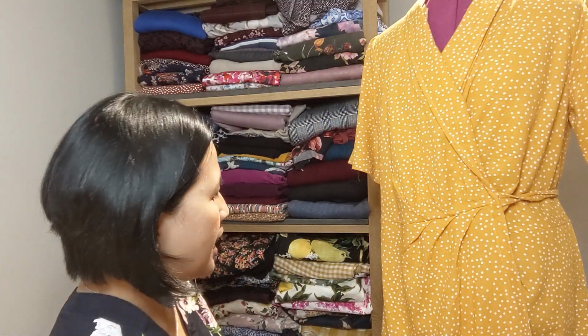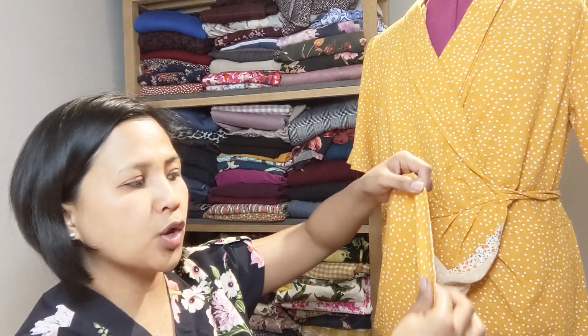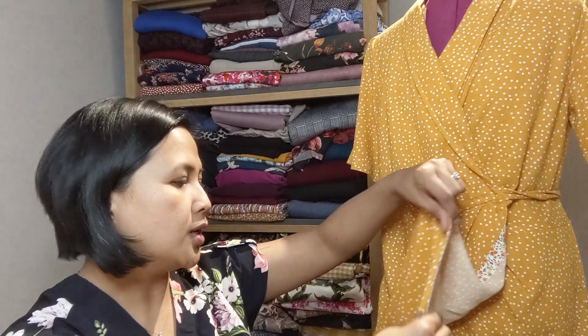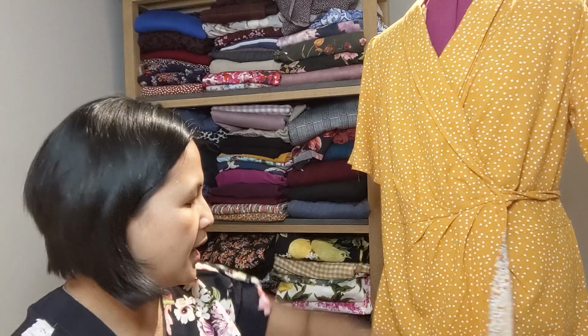Everything else is really nice. I like how the hem is bias bound. I don't believe I've done many dresses with a bias bound hem. I know of the technique, but I just haven't used it. It gives a lovely finish, and obviously around the curves, it goes around the curves nicely, because you can bend the bias binding quite easily.